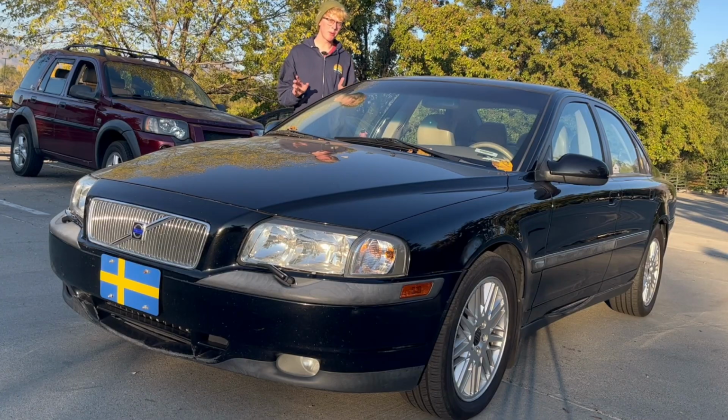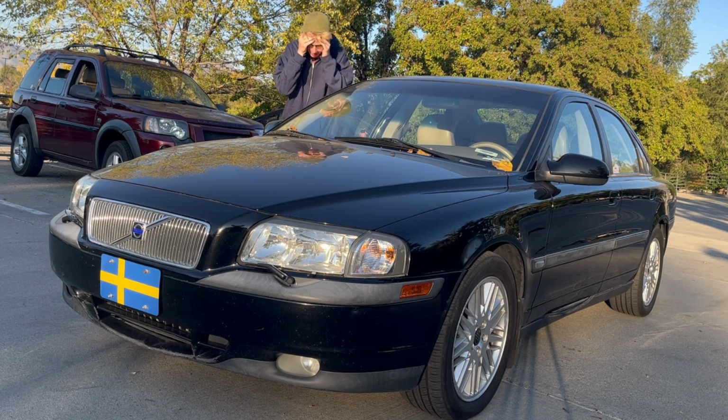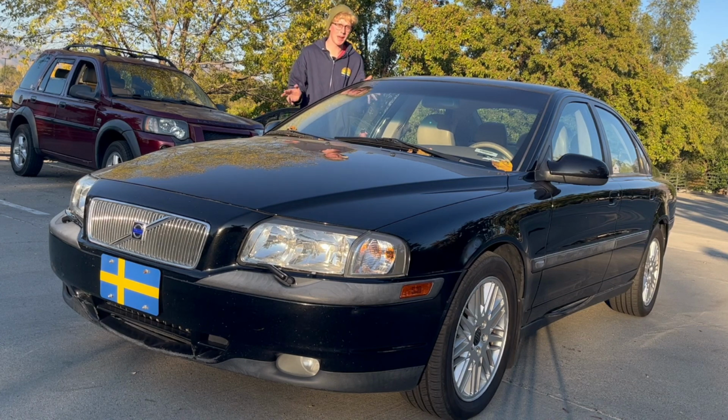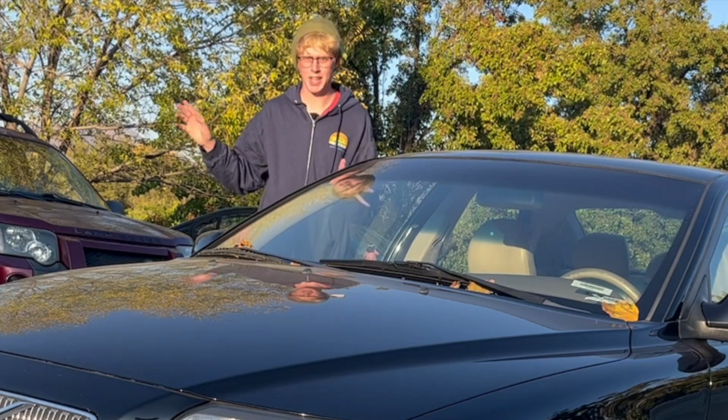So originally when I purchased this car in January of this year, I was like, oh God, what have I done? I bought a cheap twin turbo Volvo and I think it's gonna work and be reliable. I just need to get this thing through registration and sell it on before it explodes.